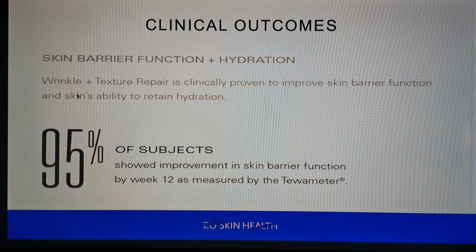95% of subjects showed significant improvement in skin barrier function by week 12 as measured by the 2-meter. So we definitely achieved our intended objective of restoring barrier function. Very, very important, because by restoring that barrier function, the skin's ability to retain its hydration levels has been improved, which means now all the work that's taking place to restore that fibril system, collagen, elastin, and the various elements of the anchoring fibril system can now stay properly hydrated, so you don't have a vicious circle of them beginning to deteriorate and collapse again.